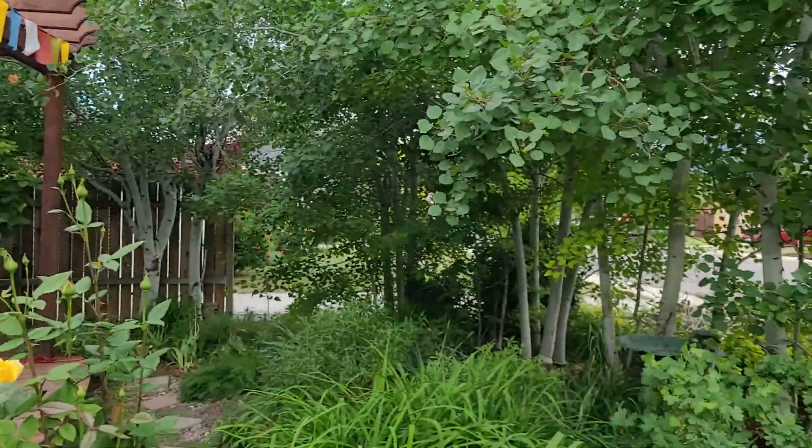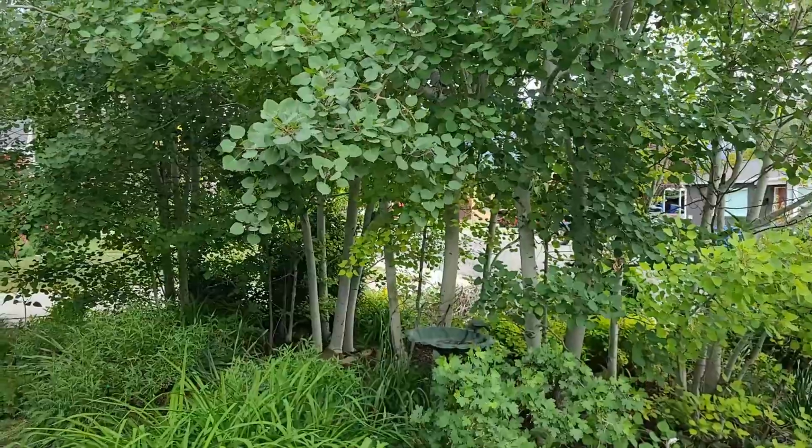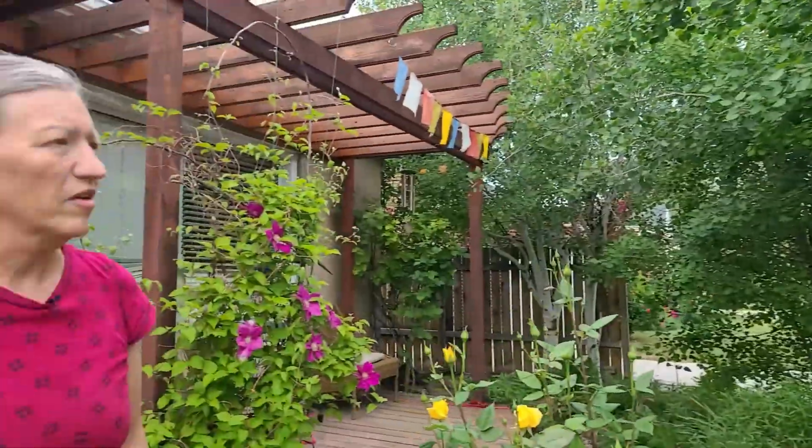And so these guys are pretty healthy. In a really hot summer, the leaves will get kind of desiccated looking, and I do have to give them some supplemental water. Yeah, that's the one thing I've learned about aspen trees: they are a high altitude, north facing hillside plant that shades the soil.